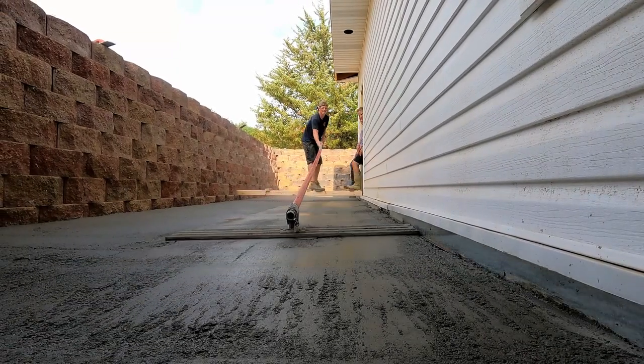Concrete is all laid, so Josiah is going over it with the screed, but we're running into a little bit of an issue. The concrete is drying quite quickly, and so they have some water bottles that they're squirting a little bit of water over the surface in hopes that it will slow down the drying process. That way we can get it smoothed out before it's too late. So we'll see how the rest of this evening will go.